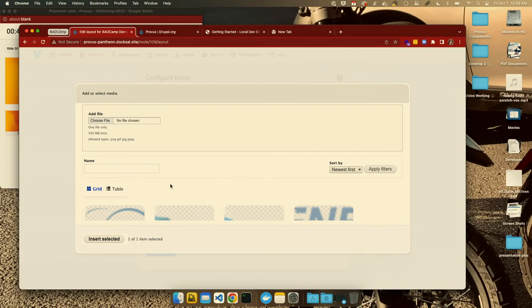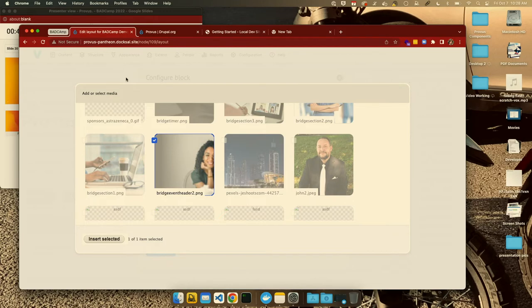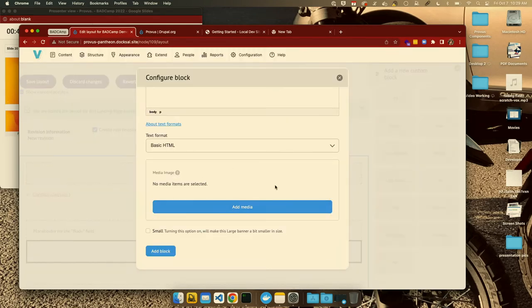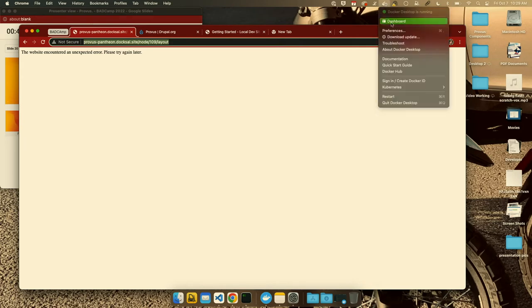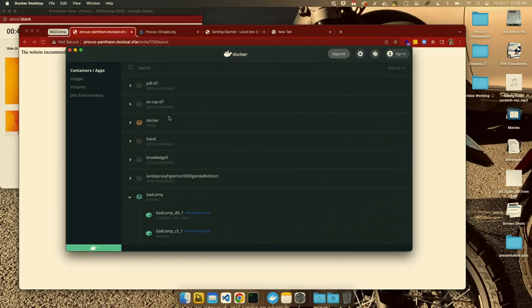That's interesting. Is it just not something not working? Okay, let's try that again. That was weird. I'm going to refresh the page. And something happened. Did Docker die or something? Of course. Yeah. Demo-itis, yeah. I don't know what's going on there.